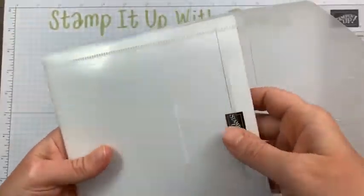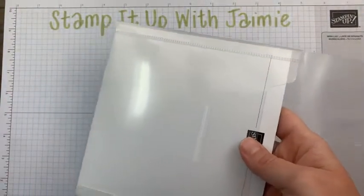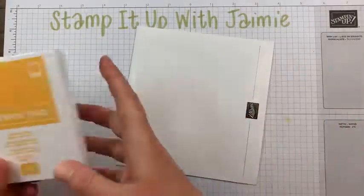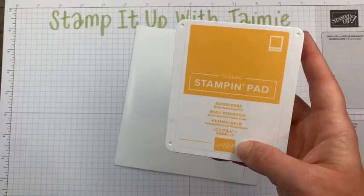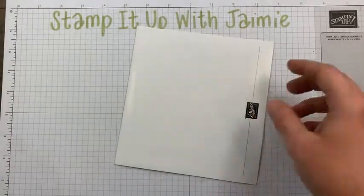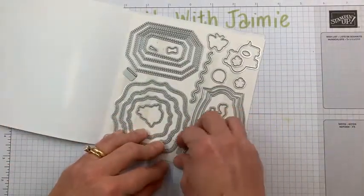You love the yellow, Lindsay? I don't love yellow. I really, really don't. But Bumblebee, I don't mind. It's probably my least repulsive yellow. It's more like a light mustard, I want to call it. So I can handle it. Normally I'm like, ugh, yellow, get it away.